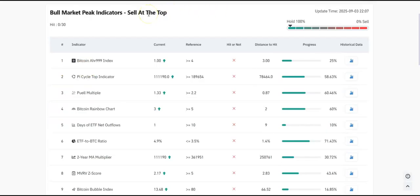Now, if we go to the bull market peak indicators, the sell at the top indicators, guys, it's still 0 from 30. And I've only said that we've had like one indicator hit, I think, the whole time we've been looking at this chart. And that reset, of course. So it's still 100% hold. Pi cycle top indicator is my favorite one. It has gone up. I do remember a 57% progress here. So, that was like 1 or 2 days ago. I still don't think it's a very fast indicator. I don't think we're going to go up 1% every day, really. But yeah, I think this is still going to take at least till the end of the year, probably.